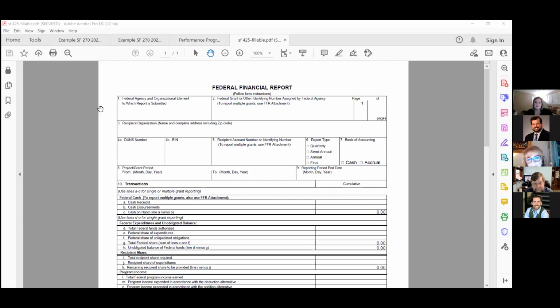Jessica, I would like to add that on this form, they ask for the recipient account number, and this number is on your grant agreement. It usually starts 46 and then the number of the county. So this is what you put on SF-270 under, I believe, number 4, here under number 5, and also on the performance progress report, there is also the same question. So again, the identifying number, it is on the grant agreement. Okay, thank you.